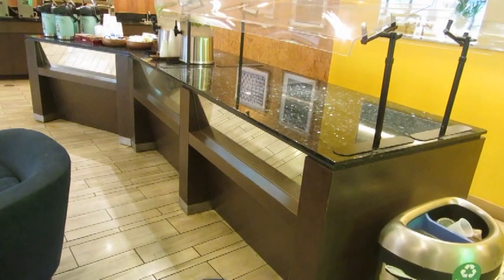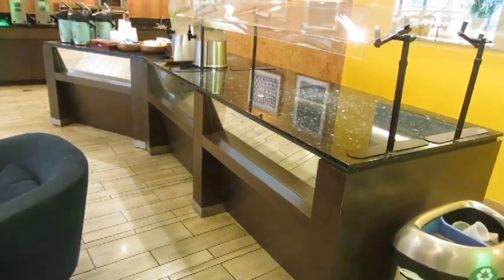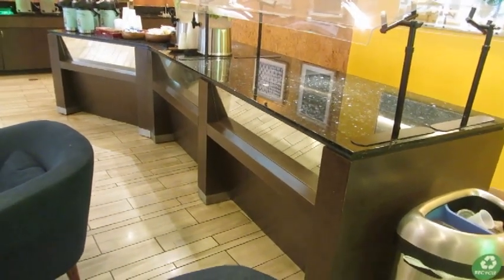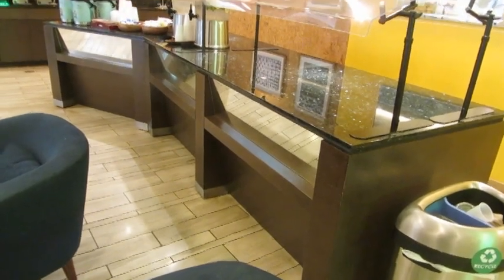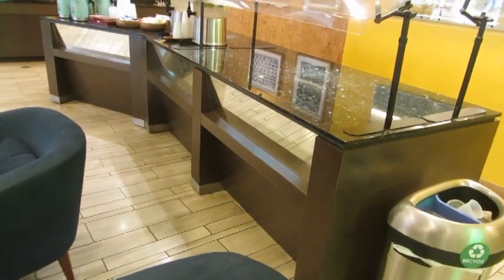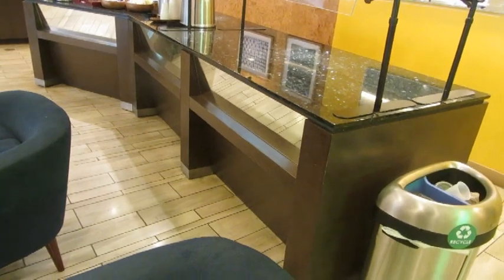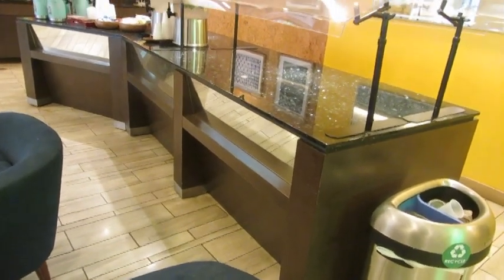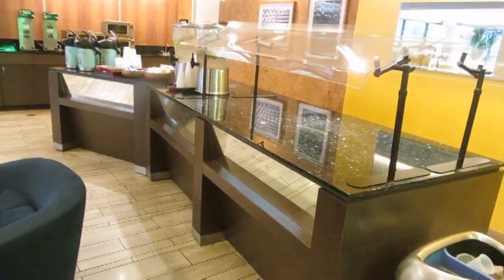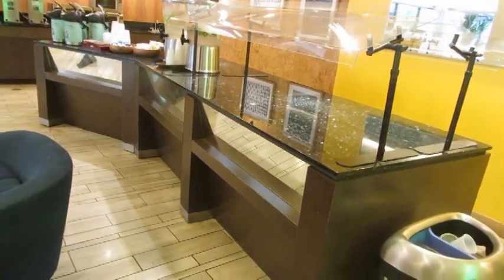And let me just repeat, they say continental breakfast, but they do have some hot items there too, like omelets and sausage and stuff like that. And their bakery stuff, muffins and rolls and other similar things, are really good. And they have a wide variety of fruits available in the morning here. This is a very good deal. This breakfast is free with the room rent.